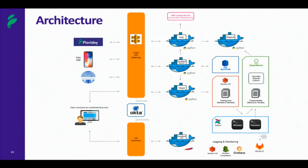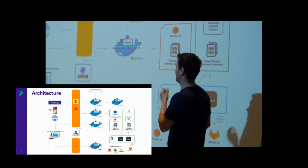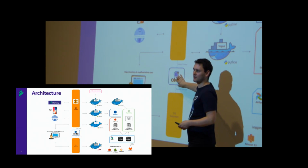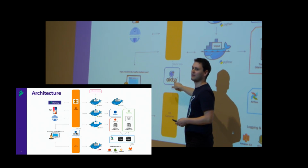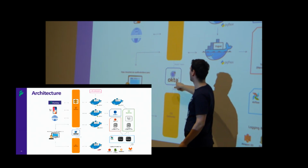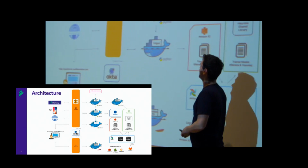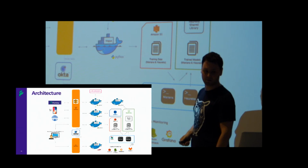So they connect through the API gateway, which I think Bas already mentioned. It's from Amazon. What the API gateway does is call a Lambda function, and that checks authentication. Okta is a third-party single sign-on solution. So every call that goes through there will be checked if the call is valid. It's really useful because then we don't have to do it anymore.